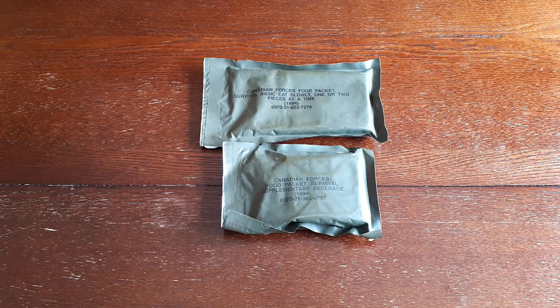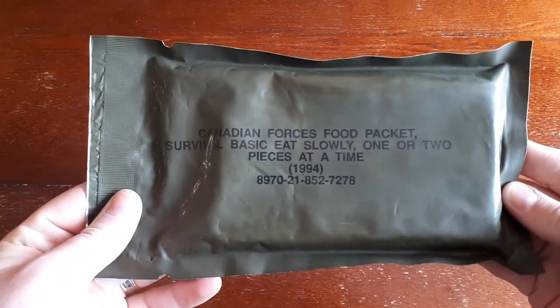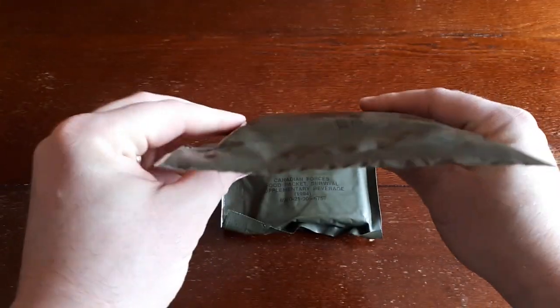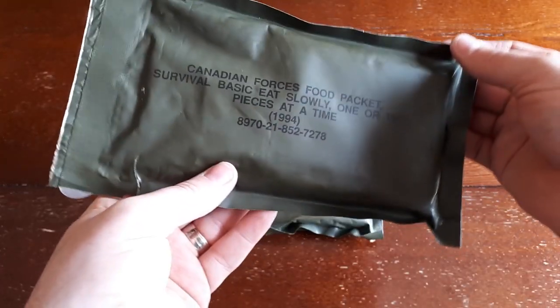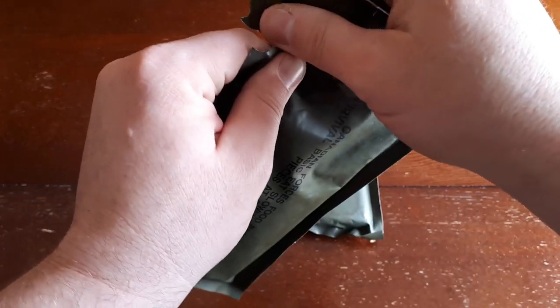So there's really not a whole lot else to say about this, aside from getting them opened and laid out. So I'm going to open up our food packet first. We've got our tear notches here. It's got the same markings on this side, of course, in French. And as you can see, it's not particularly wide. So every single pack inside feels almost like a square, which doesn't seem like the shapes from the previous 2008 version. So obviously there's 14 years of difference between this ration and any other one that you would have seen on YouTube. So let's see what we got inside.